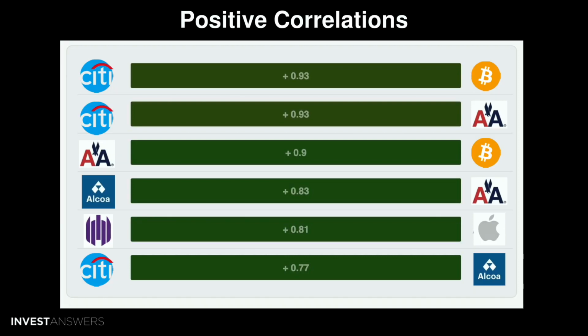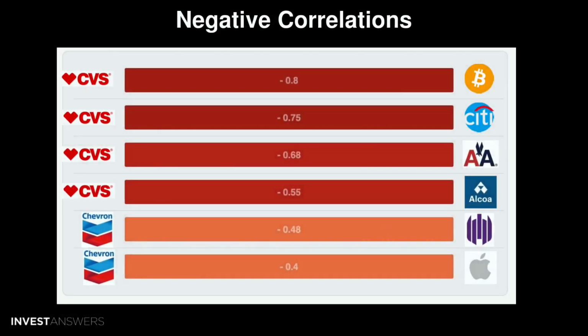So for example, here, obviously we've got Citibank and Bitcoin, very high correlation, interesting. Citibank and American Airlines, very high correlation, and therefore American Airlines and Bitcoin correlated. Alcoa and American Airlines, Sentinel-1 is correlated to Apple, and Citibank is correlated to Alcoa. The negative correlations, and trust me, there's a method to this: you've got CVS and Bitcoin, CVS and Citibank, etc. It's interesting, Citibank and Chevron and Apple, not at all correlated.